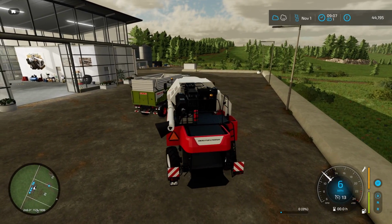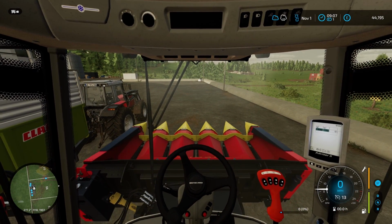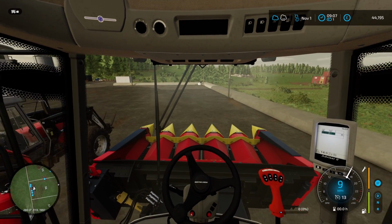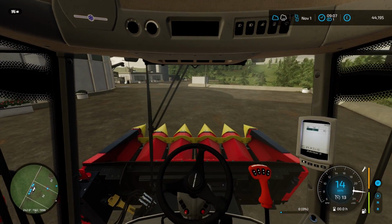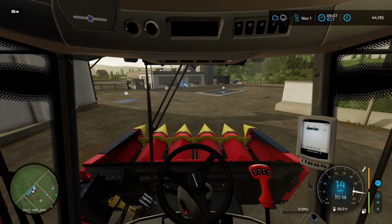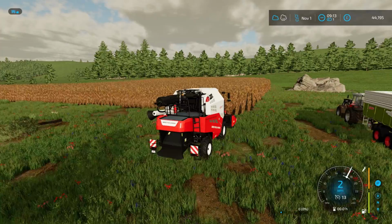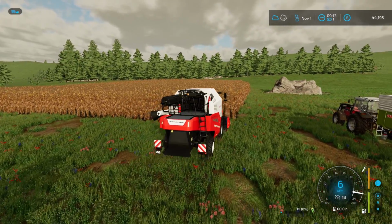And that won't really matter, because we'll still have a good amount stored in the trailer for when the price rises. Anyway, all we need to do now is take the harvester and trailer to the field. So I'll get that done, then we can start harvesting. Okay, I've brought everything over here, so let's turn the harvester on and get started.